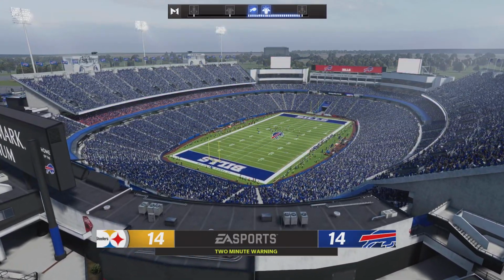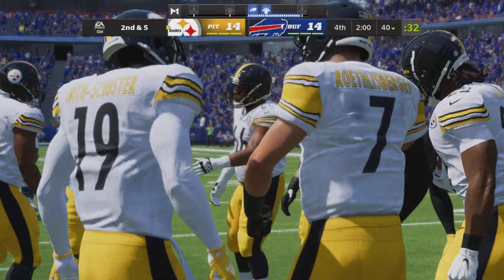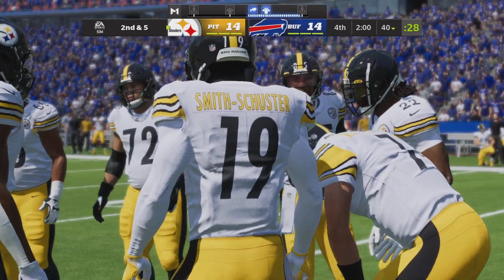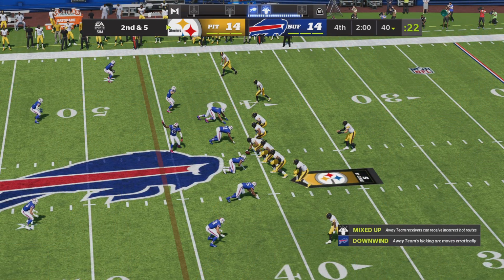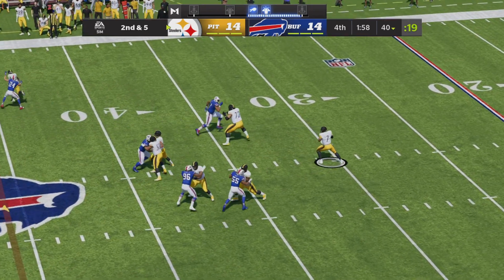Getting down to the good stuff, all tied with 2 minutes remaining on EA Sports. So the Steelers with the football as we get you reset. They've got a second down now as they search for a score to break this tie.